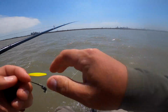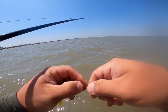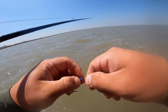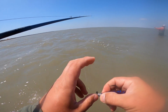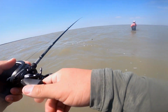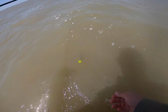Alright, here we go. So, we're finally back here. We've been messing around up in the grass areas. The water back here on these reefs is pretty dirty. You guys can probably tell. So we're gonna change it up a little bit. Jerry's been throwing a Corky for the past 3 hours that we've been fishing. Change it up to soft plastic, throwing a plum chartreuse. Get a little bit better color contrast in this water so you guys can see that.